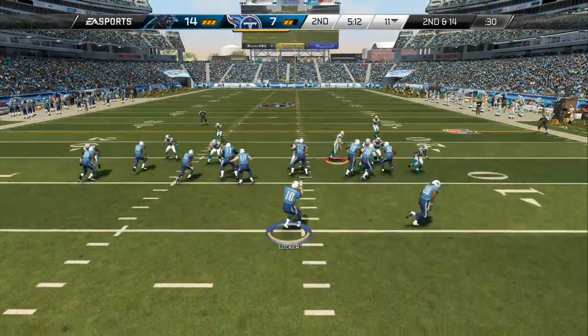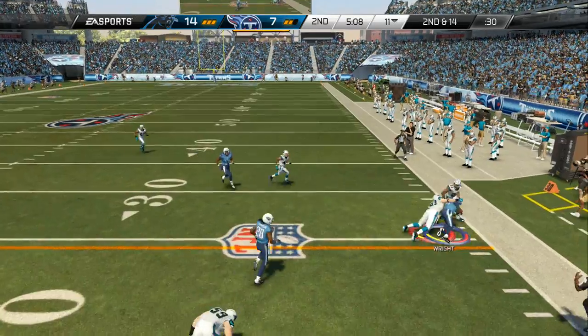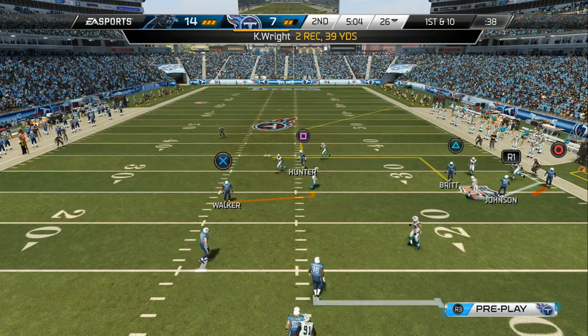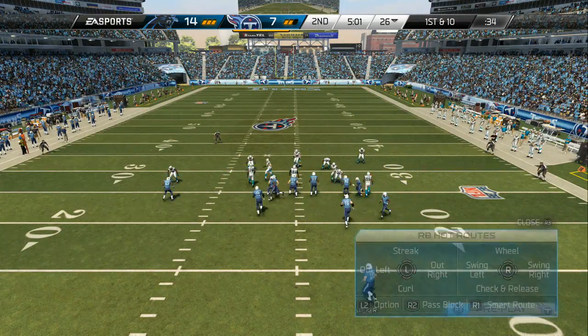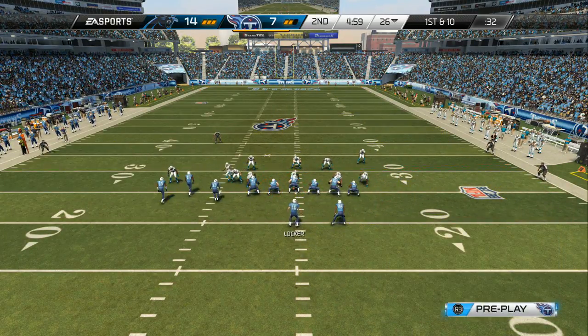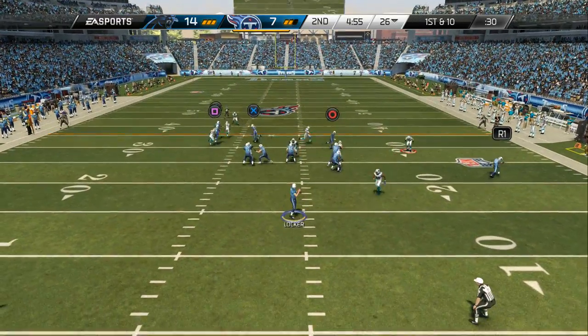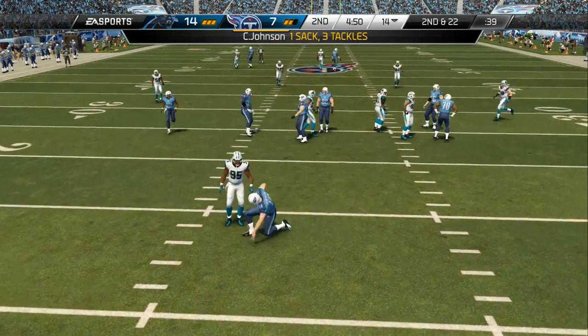It's now second down. Over to right, Locker hits Kendall Wright with that pass. There's the tackle, but still, it's enough for the first down. It's always good when your quarterback is able to deceive the defense with good play-action fakes. That's what did it that time. Look at the quarterback. Nice fake. Defense reacts to the run, and now you throw it over the top for the easy completion.